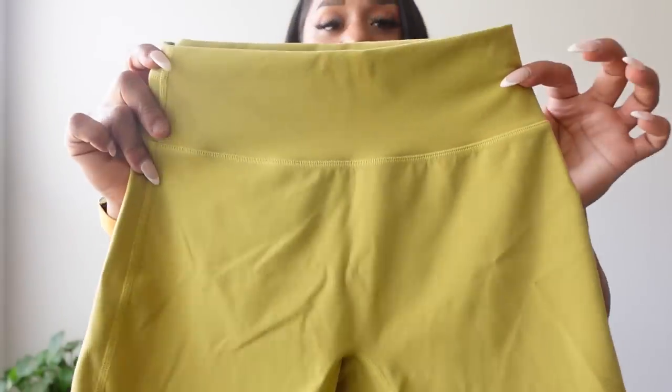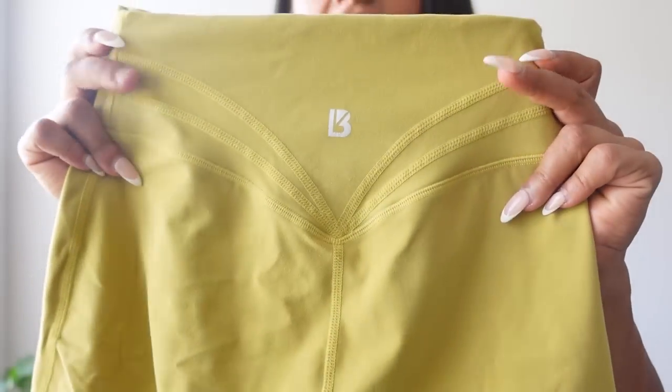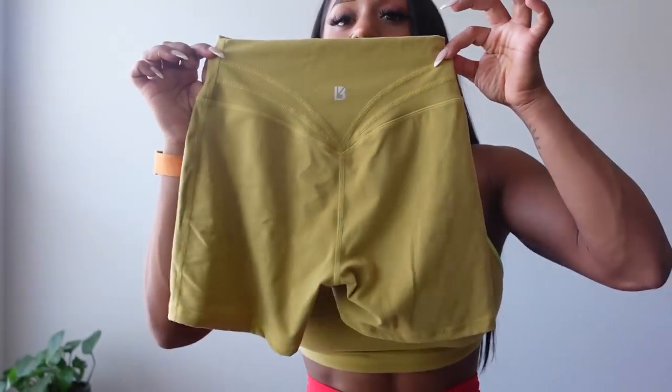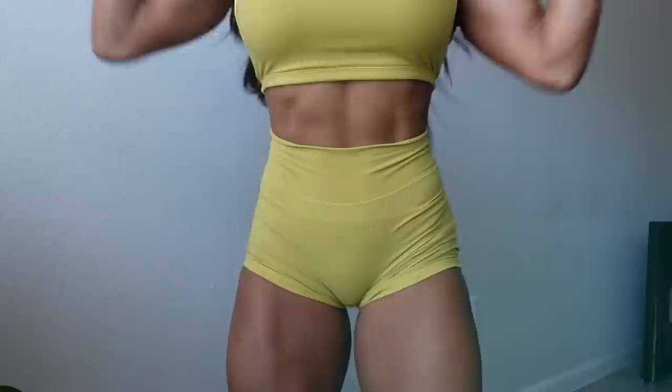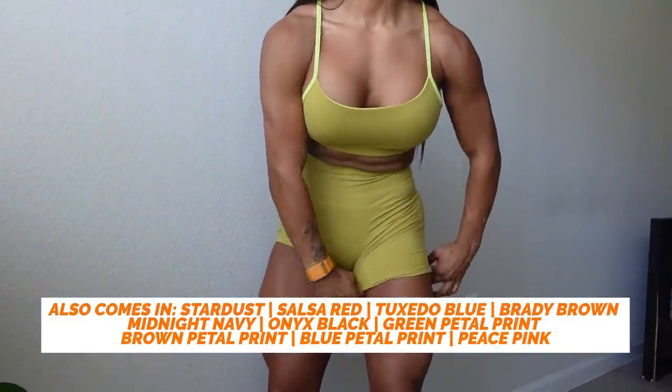I don't know why, I just like it a lot more. And it has the 3 butterfly glue contact. Don't look at my missing nail, don't look at it. So I'm gonna try these on with it so that you can see the matching set. The Legacy shorts are light to medium compression and have a back butterfly seam and no front seam.